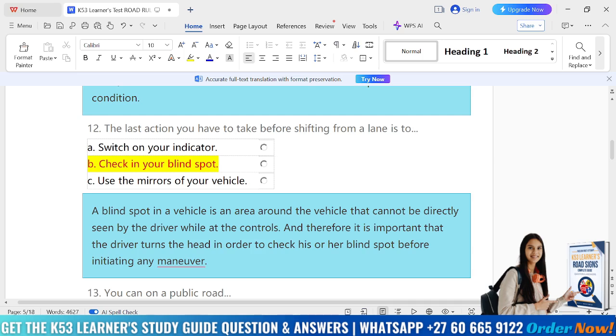So before initiating the maneuver of shifting from one lane to another, the driver has to turn his head. By turning his head, the driver is checking the blind spot, because remember that area is not coming out on the vehicle mirrors. So the driver has to physically check, maybe through the outside window or the back between the two front seats, to see if the area is actually clear. I do hope I've given a good explanation of this.